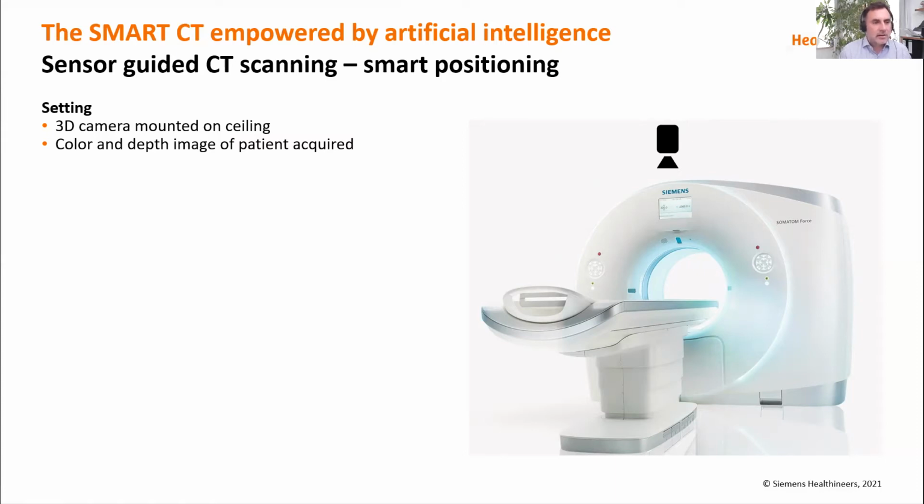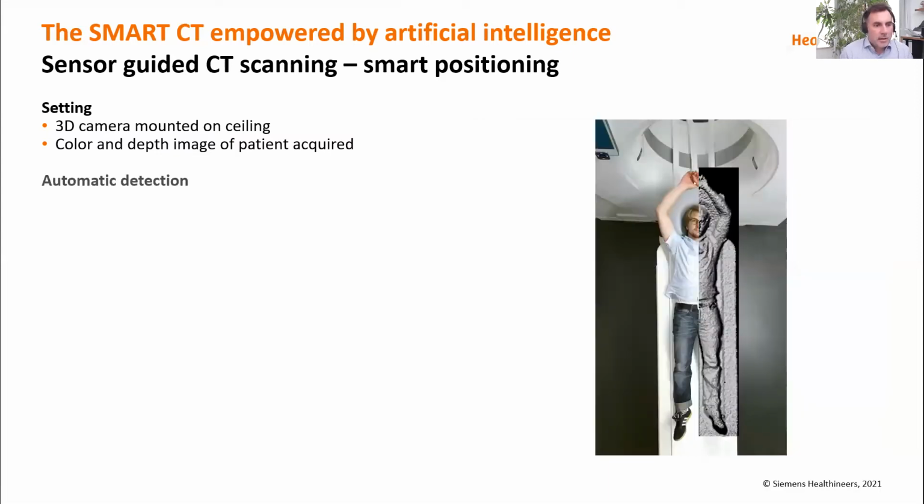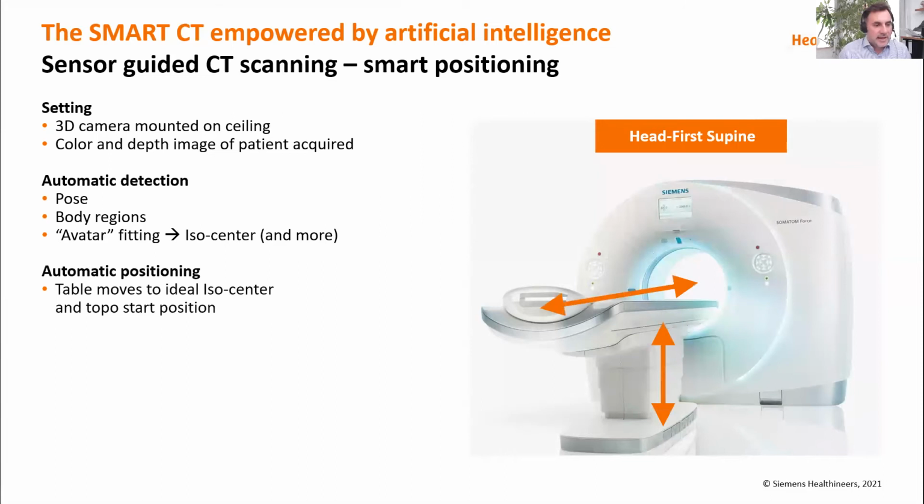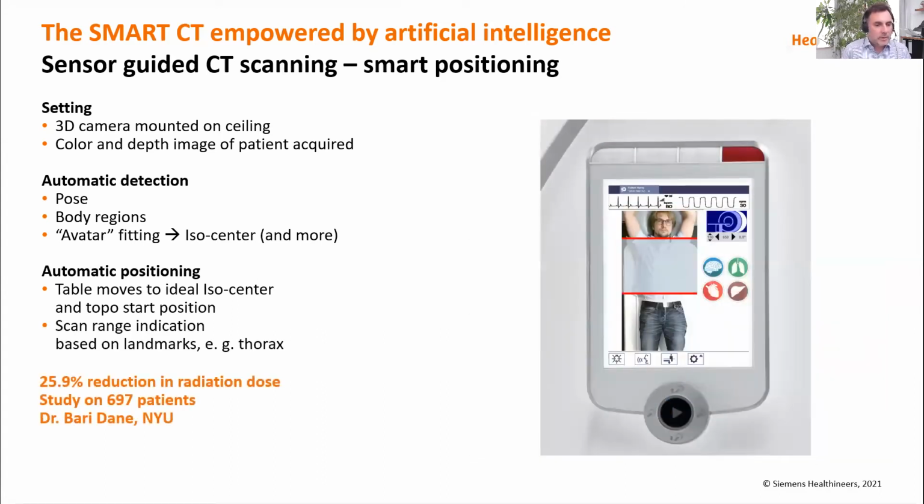So we obtain color and depth information for every patient. We can then automatically detect the pose and body regions, and we can do what we call avatar fitting to find the isocenter to optimize the scan and also the dose. We can automatically position the patient so the table moves to the ideal isocenter and the topogram start position. And we will do scan range indications based on landmarks, for example, the thorax.